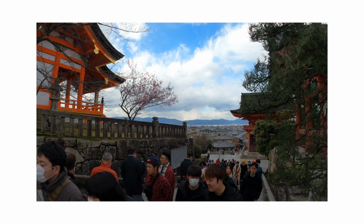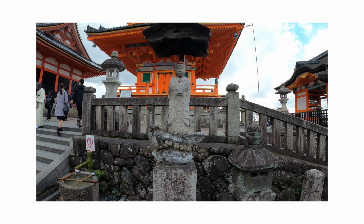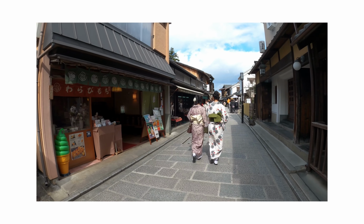Next, let's explore the famous Kiyomizu-dera Temple. We will walk through this amazing territory, look at some spectacular views, and find out more about different structures within the temple. We will also explore a little more of the Higashiyama district, only on the Epic Travel Adventures.